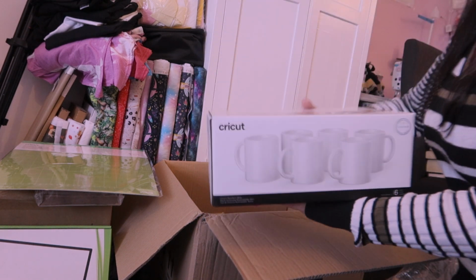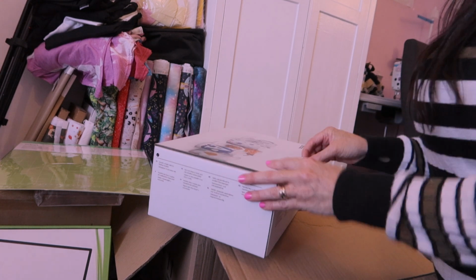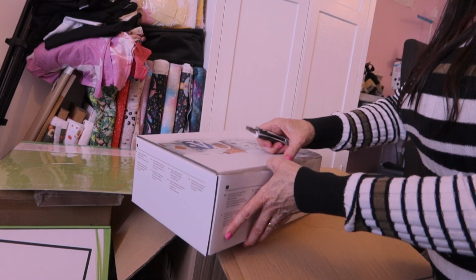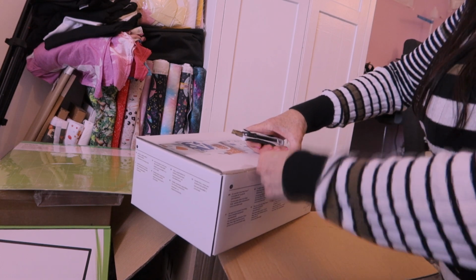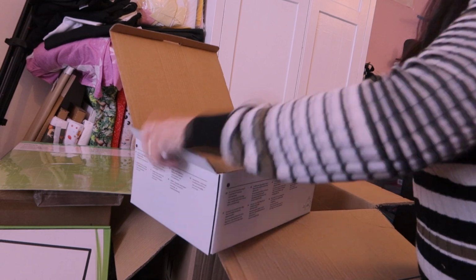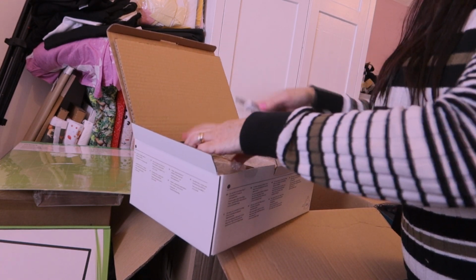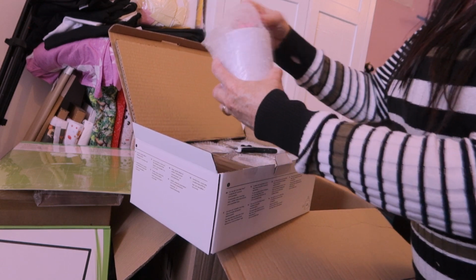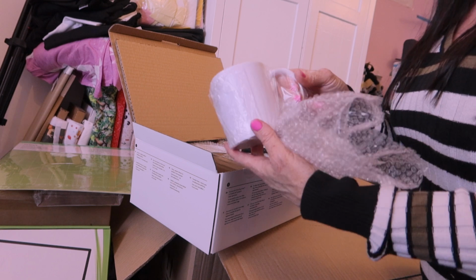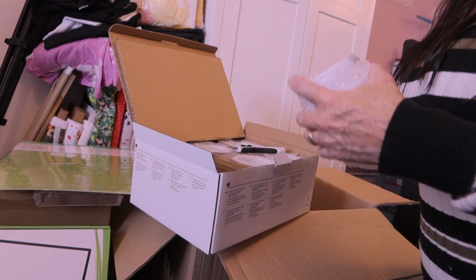Okay. There we go. Let's just check that none are broken. Usually, with Cricut, what I've had before is pretty good. Don't get many, if any, breakages. So, there we go, look. It's looking pretty good. Yeah, fine. Well packaged. These are the 12 ounce mugs, so there we go.